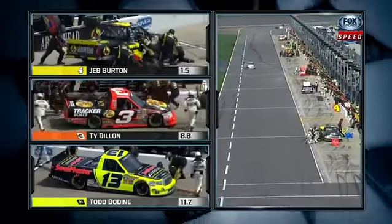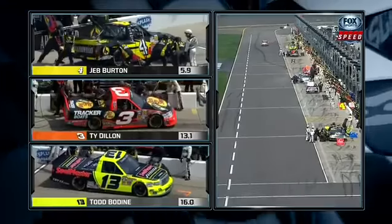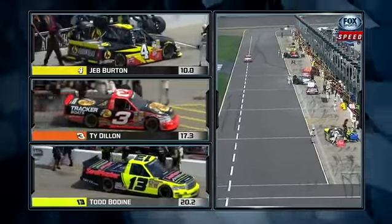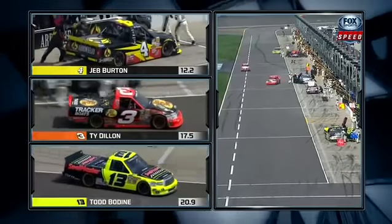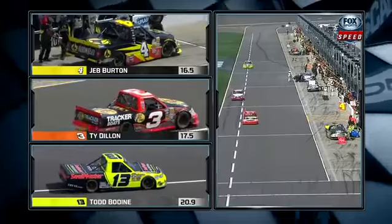I'm also in the 4 pits. Here's Jeb Burton in his Arrowhead Silverado. They have a little bit of trouble pulling off the right front tire. That'll cost him just a tiny bit of time. Jeb Burton said he's a little bit tight, so they'll make an air pressure adjustment for him. They're going to hang those 4 tires, but he will lose a position.